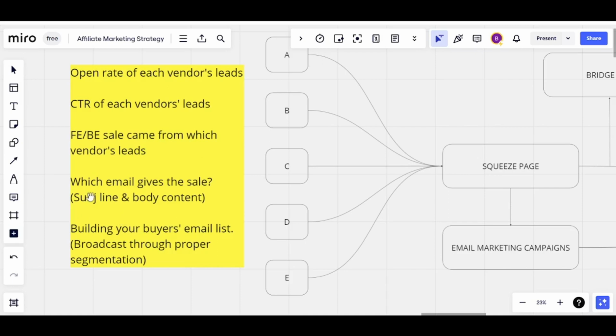So of course, with that kind of data, you will be able to find out what is the subject line of the email, as well as the email body content, and to come up with something similar, something similar to give you the sale that you want. Now, last but not least, but most importantly, Optin Dojo will be able to help you to build your buyer's email list. And this is really very important, guys.